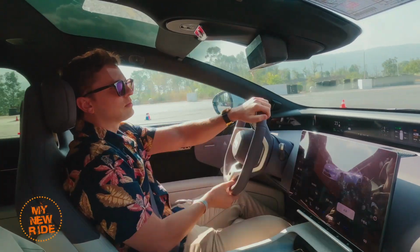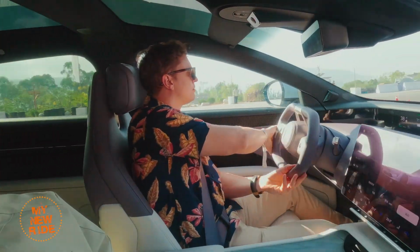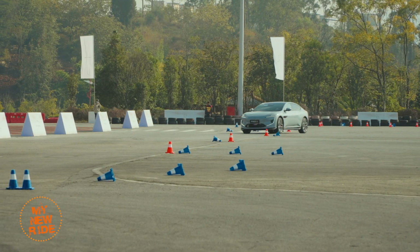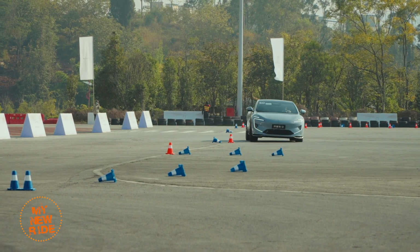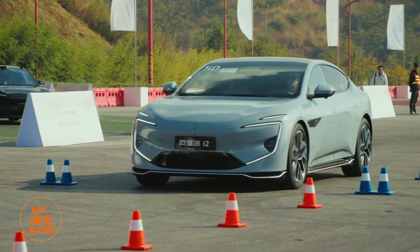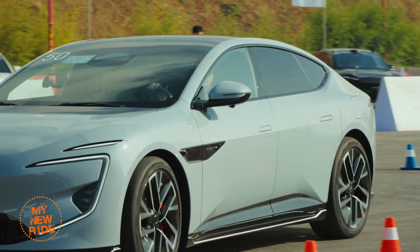But while it isn't the most comfortable suspension, a brief trip around a cone course did show me that it handles with much more poise than you might expect from a big electric sedan. Steering was numb, but the 1.2 stayed composed during turn-in and braking, allowing me to enter corners with confidence.